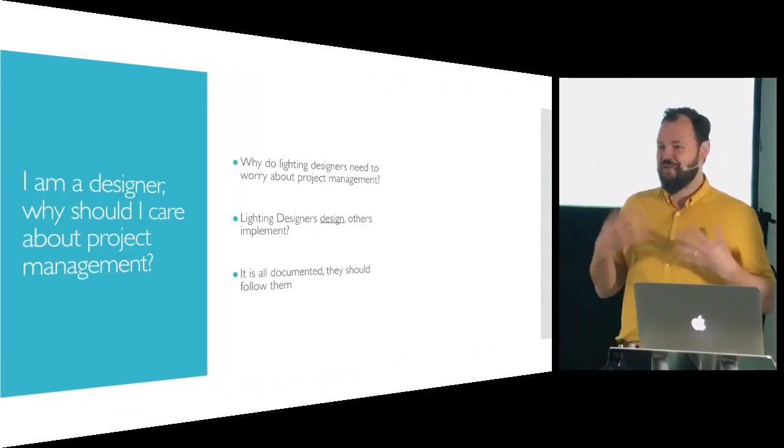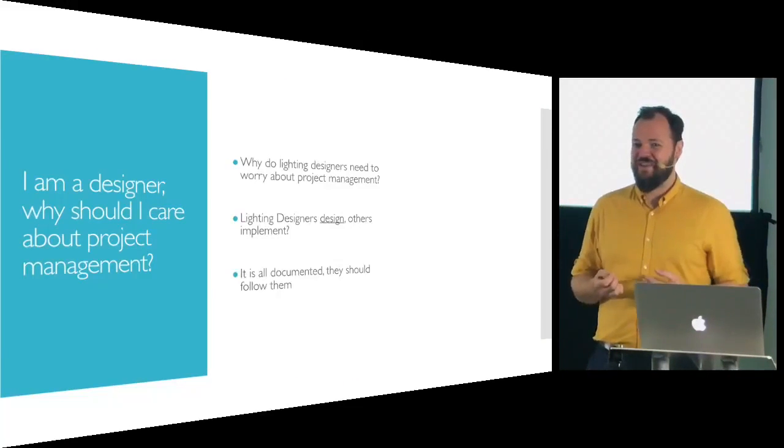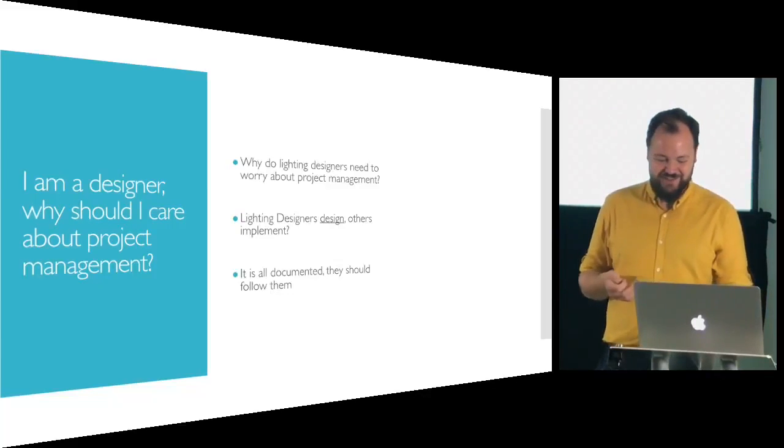But as I said, we're designers. Why do we need to do this? We produce the design, give it over. Other people implement this. We're not contractors. We don't build this sort of stuff. They should follow all the documents we produce, and they should know how to do this.